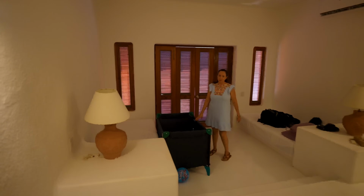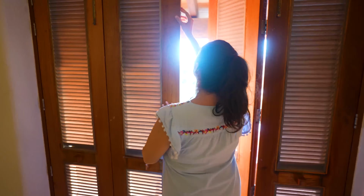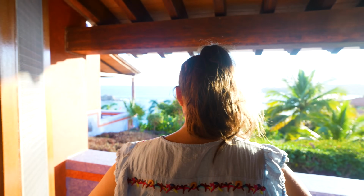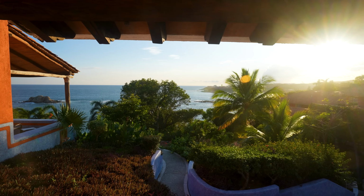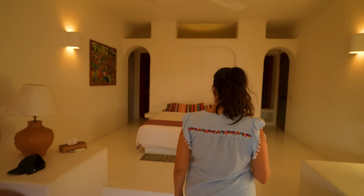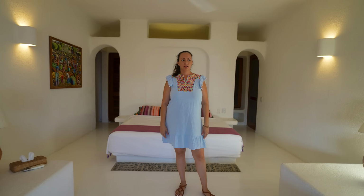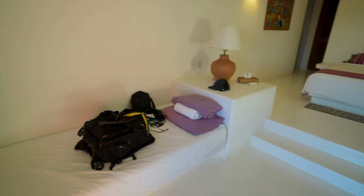This is where Max is not sleeping, and here's the view. Once again, ocean view. You can see a little more of the garden from this balcony. Beautiful. This bedroom also has a king size bed, but we also have 2 twin beds in front of us. So that's a different layout. There's a bed with all my computer and camera stuff, and an empty bed there.